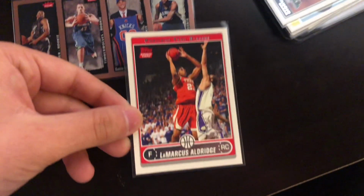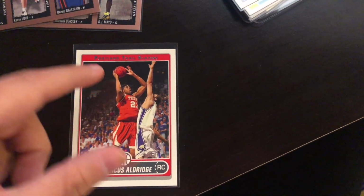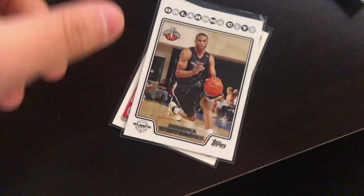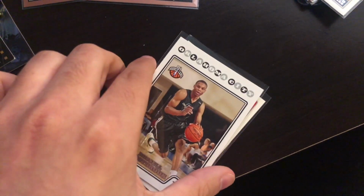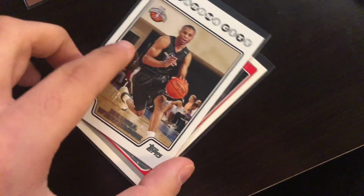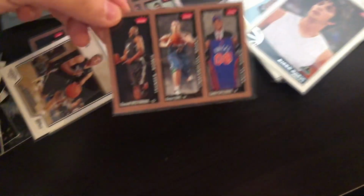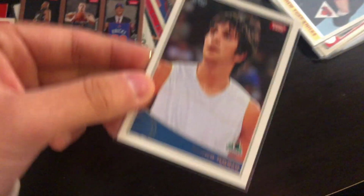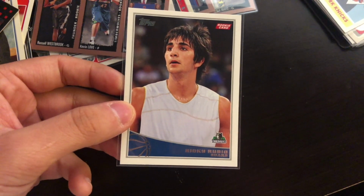What else we got? Got an Aldridge rookie from Texas. Got a Westbrook rookie from Topps. This one's pretty cool, but does have a little bit of factory marking on it, so I can't grade that or anything. I don't know what I'll do with that one. Here's another one of those 3 ones. Got a Ricky Rubio rookie card.